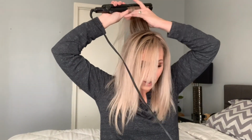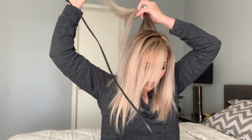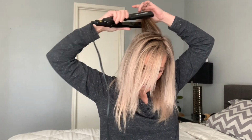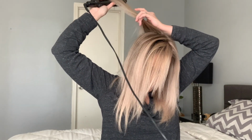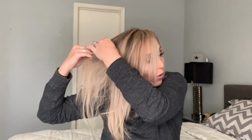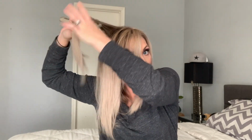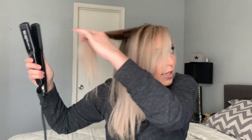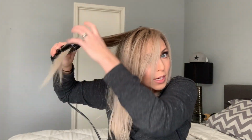So again, always try to go slow, especially through the ends. The slower you go, the more heat it gets, the fewer times you have to pull through, which means fewer times you pull through the hair with the heat, the nicer your hair is gonna stay, the longer it's gonna stay healthy. Less heat, the better. You only want to put as much heat on it as you possibly need to.